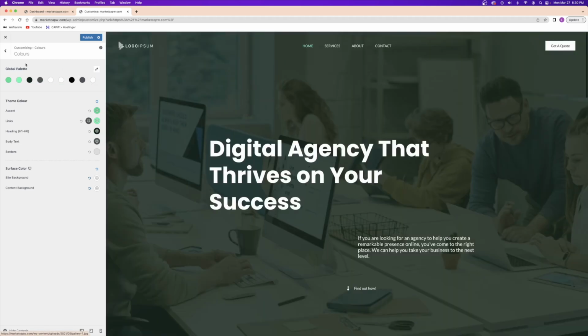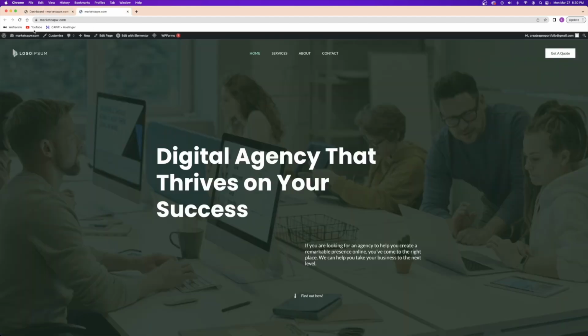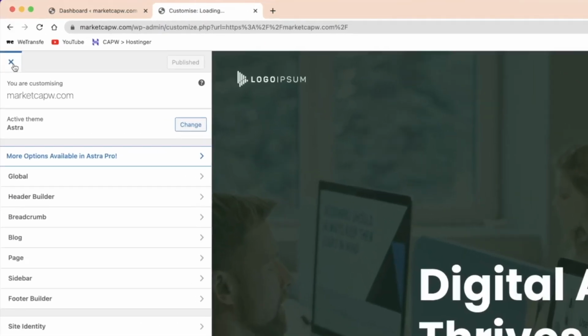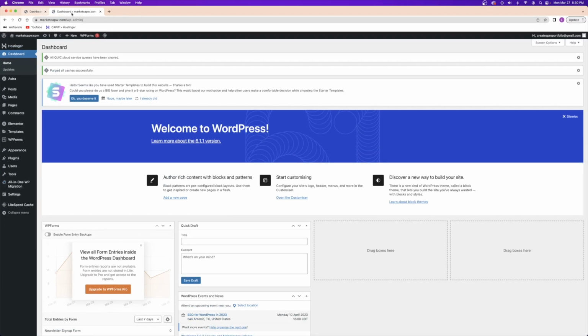Okay, so now that we've finished making changes to the colors, I'm going to click on Publish to save, and we can close out of this tab and go back to the dashboard. Now, if you didn't have a tab open and you're wondering how you can get back to the dashboard from that Customize tab, all you got to do is click on the X button right here, and it's going to take you back, just like this. And then from here, WordPress dashboard. So hover under your website name and go to dashboard. Okay, so now we have successfully installed that template and I changed up the colors a little bit.